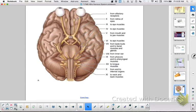Two eye muscles. It's going to the eye. What would it be? Motor. Number 8 says from inner ear. Sensory. This one says from mouth and to jaw muscles. Sensory, coming from your mouth, and to the jaw muscles. It must be mixed. Okay? So that particular nerve fiber has pathways coming in and out to the brain from there.